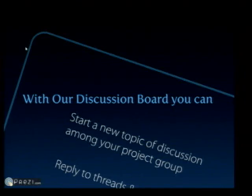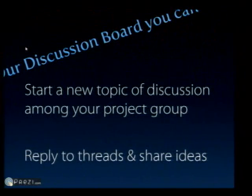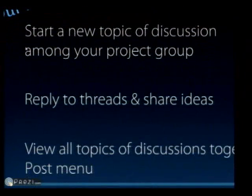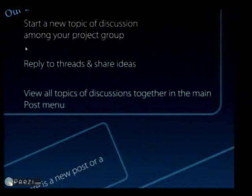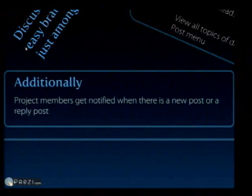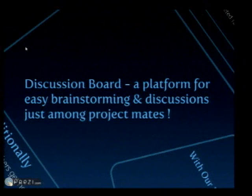So what can you do with our discussion board? You can start a new topic of discussion within your project group mates, and then reply to threads and share ideas, and then view all topics of discussions together with the main post menu. Additionally, project members get notified if there is a reply to their particular post. So that helps in making sure that their question is being answered. So in short, the discussion board is a platform for easy brainstorming and discussions just among project mates.